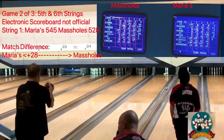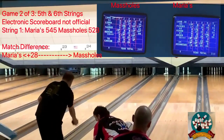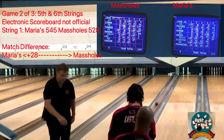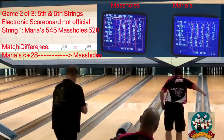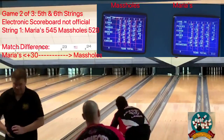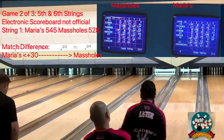Best ever spare, got two. Always looks good when he throws the ball. First spare, got it. 58 plus the ball, his second. Third spare of the string for Whitcomb. Lister an 8-59-5. 312, 299 right now. 30 pin lead in the match for Maria Subs.